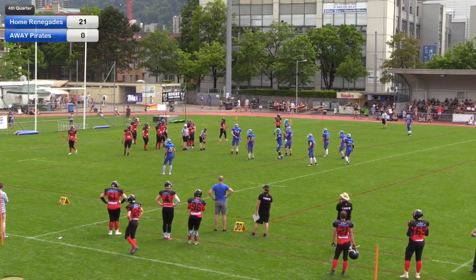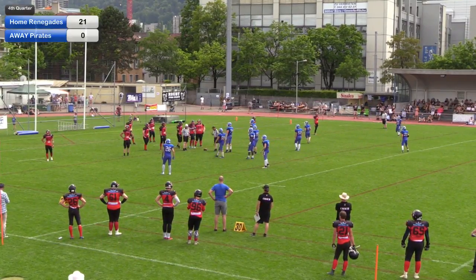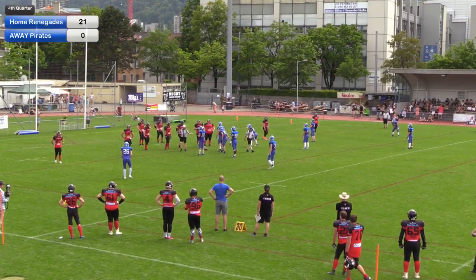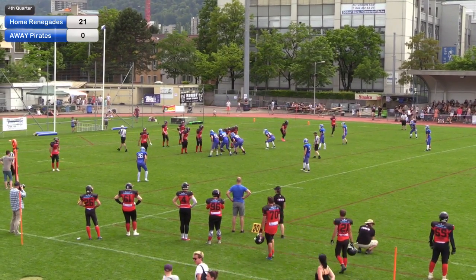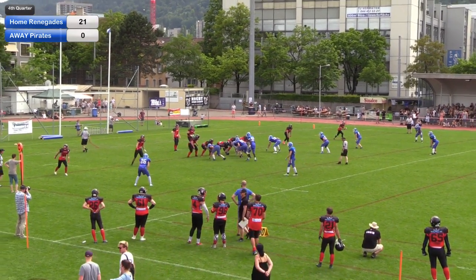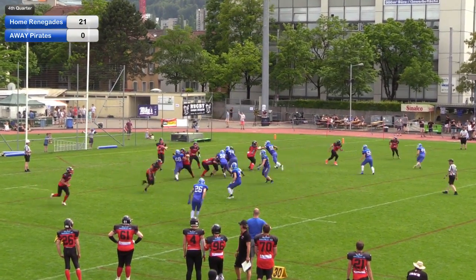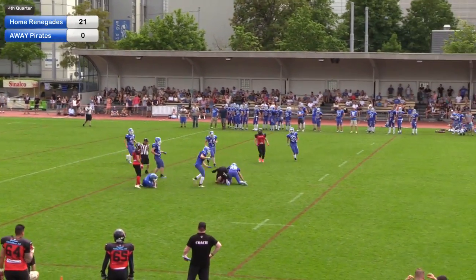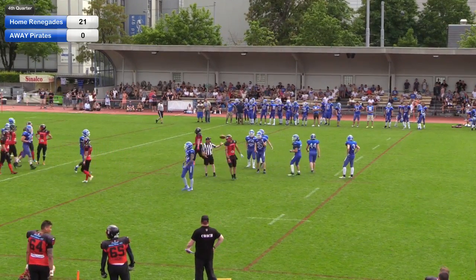They have been having a little friendly rivalry going on ever since both teams came into B. Argovia came up from C League 2 years ago, and the Renegades came down from the NLA 2 years ago. There's been a friendly rivalry going on ever since. So this is an important game for both teams. Argovia going for a pass downfield to number 7. He completes the pass. First down, Argovia Pirates.